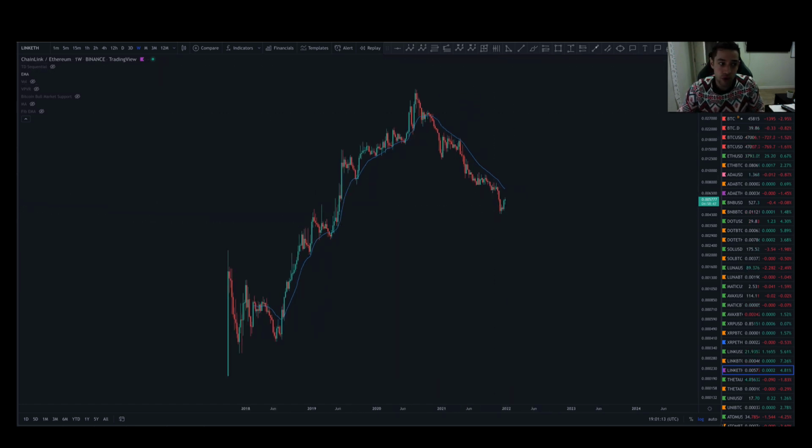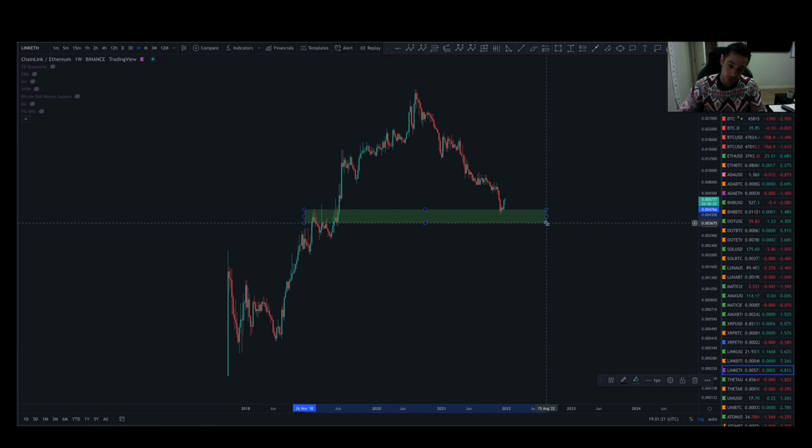But again, we want to find those key areas of support and resistance. Are we anywhere at the moment? Well, yes, we are. We can see confluence on the weekly that we're basically at key support. On the Link Bitcoin chart, we're also at key support, and we would expect some kind of reaction around this level.